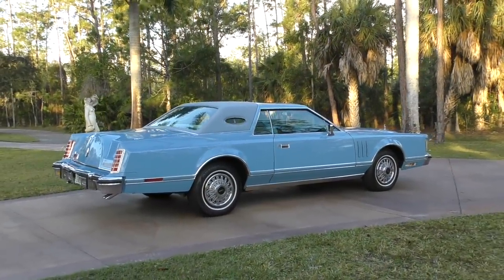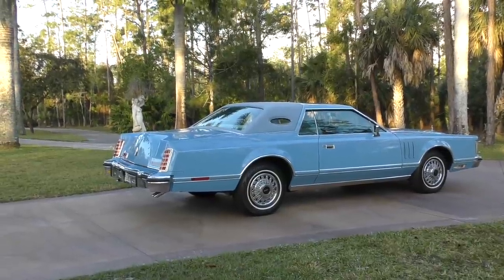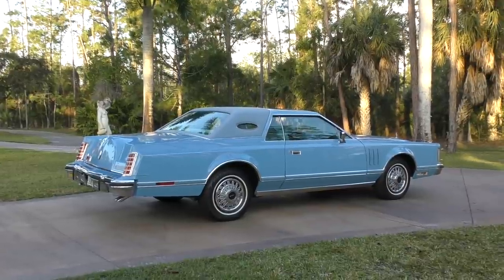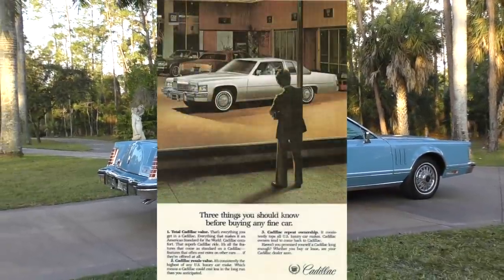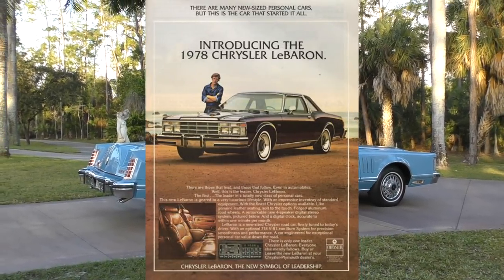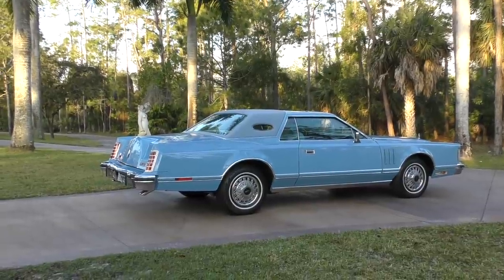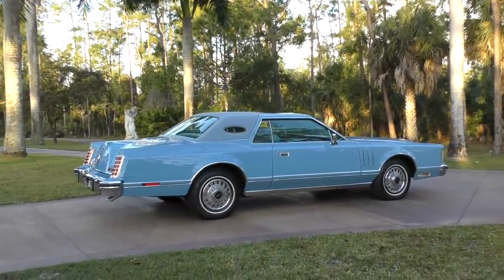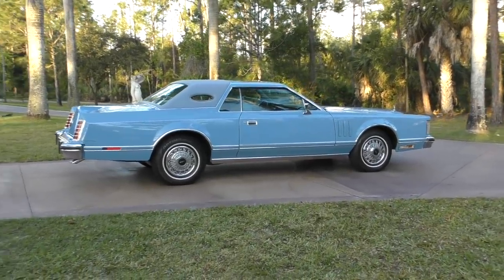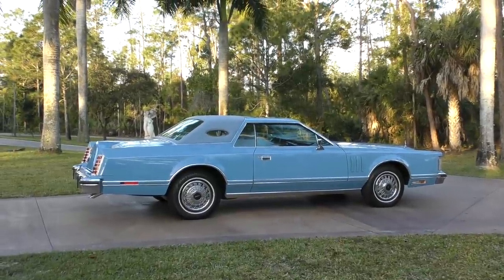Number one, you had the gas crisis, you had the Shah of Iran, you had Jimmy Carter and his approval rating sinking, you had all the car companies downsizing. GM had basically downsized all of their big cars for 1977. Chrysler essentially downsized them all for 78, and Ford alone decided to keep the big car thing rolling, and kind of a middle finger to the way the world was going. This Mark V was the longest coupe ever produced by the Ford Motor Company.